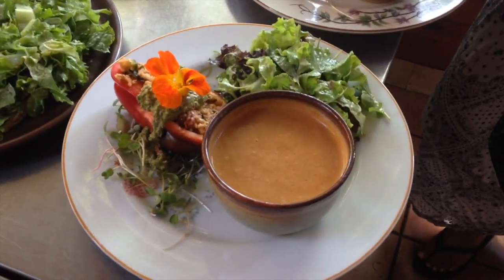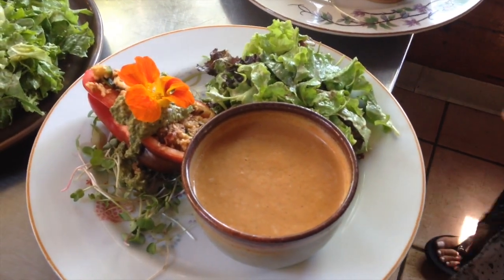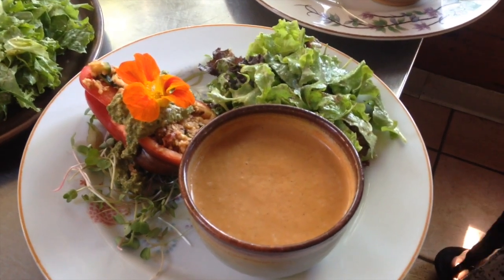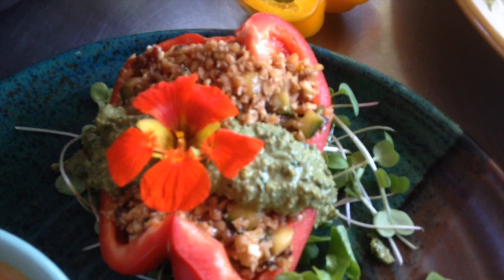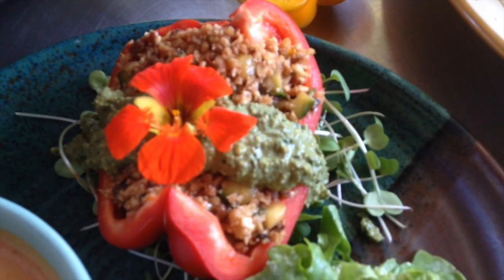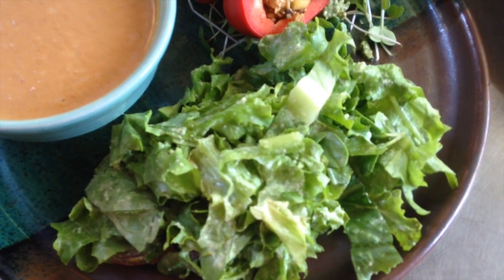We have a tomato soup with local rosemary and local sage. Ooh, a tomato bisque, right? Tomato bisque with local rosemary and sage. And then we have local peppers stuffed with a local cauliflower and local zucchini rice with a pesto on top. Local basil pesto. And then we have local salad with a purslane, mallow, tahini dressing.